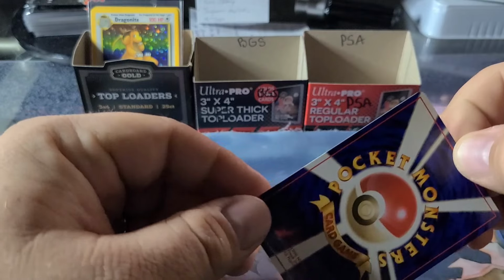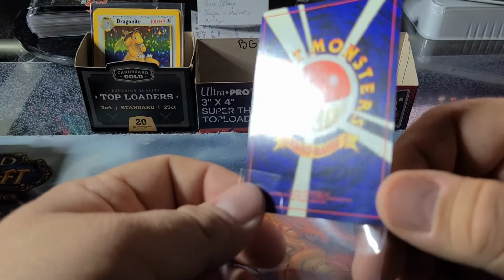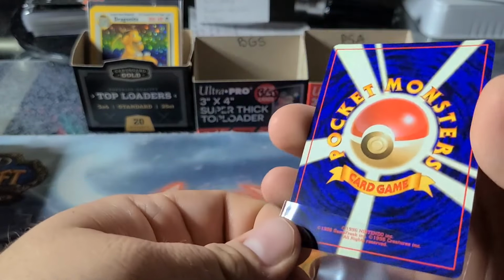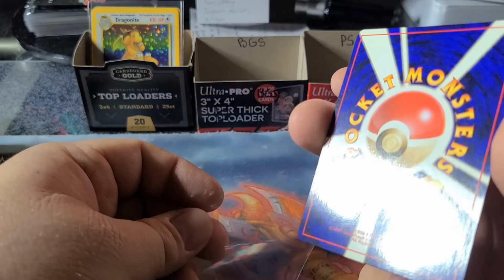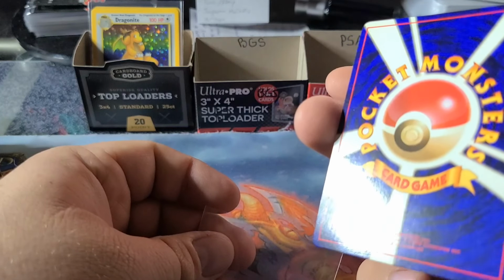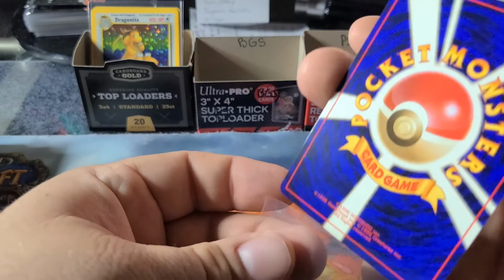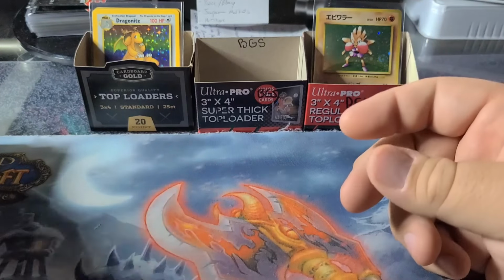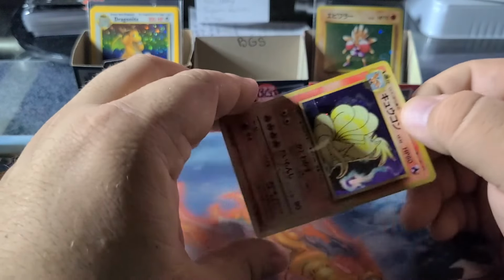So this one might be the first candidate. Obviously, if this pulls a 9, probably not worth it. But I darn Skippy think this can be a PSA 10. So I'll put it in there. Because a 1996 PSA 10 Hitmonchan, it's probably worth a few $100s. Quite a few hundred.